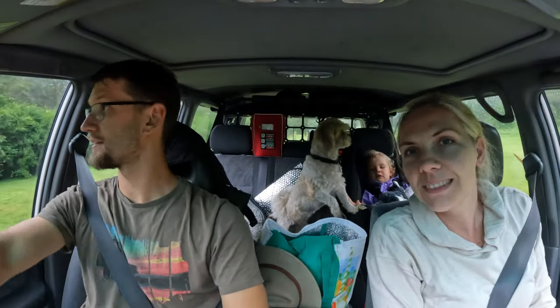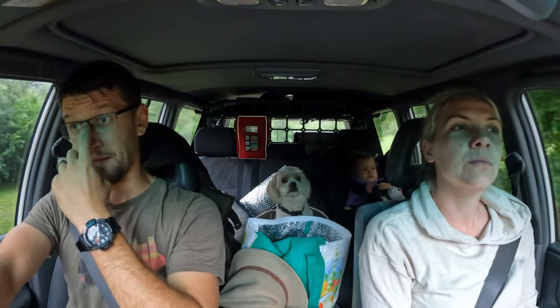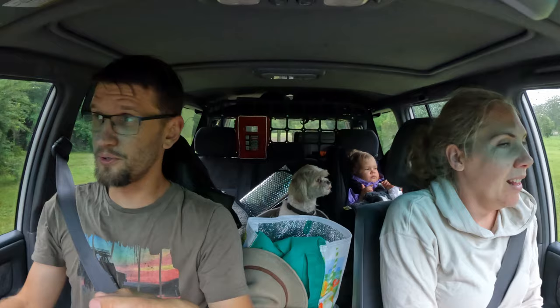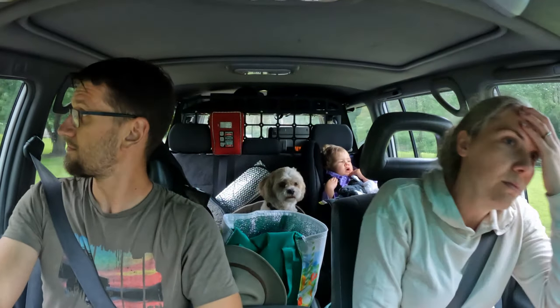So it's bucketing down out there. We've decided to jump in the car and go somewhere. Don't know where we're going to go yet. We just want to get out of the camper. The camper's annex is on, as you've seen, but it's all enclosed, and I could probably put the 270 up on the car. But anyway, we're going to head off and go find something to do, maybe a pub lunch?